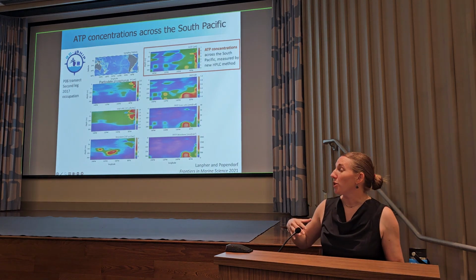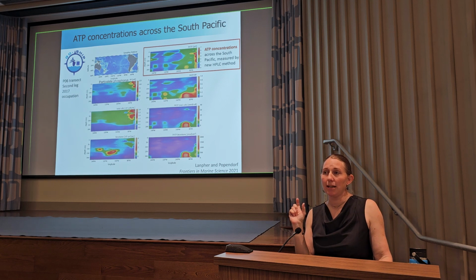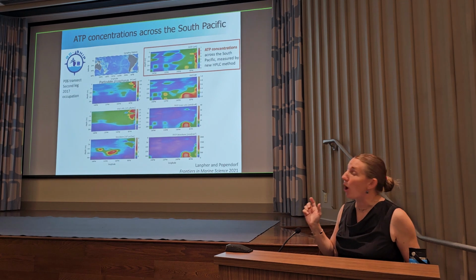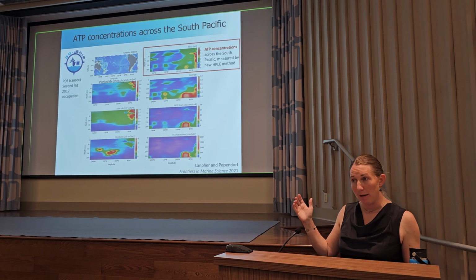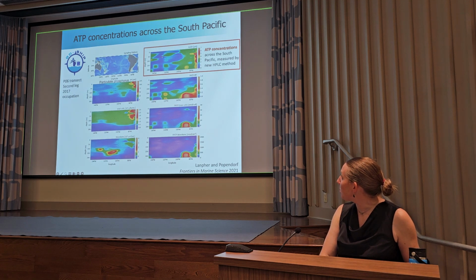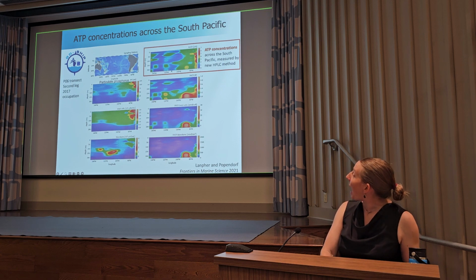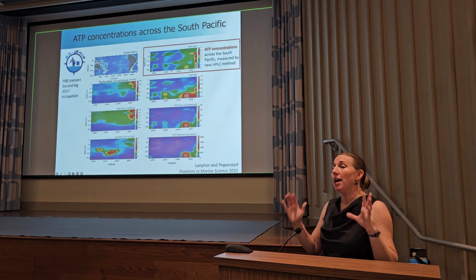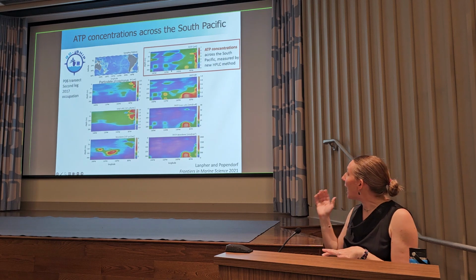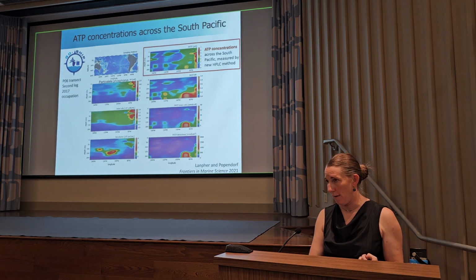Working within the constraints of GhostShip, we actually can't work with the radioisotopes, so we were just getting ATP concentration with this method. But here too, this is a large data set of ATP relative to what had previously been published. So here you can see the concentration of ATP across this transect in a cross section from the surface down to about 200 meters. And there are some distinct patterns across that transect. And so our question in this work was, how does the amount of ATP compare to other measures of biomass?